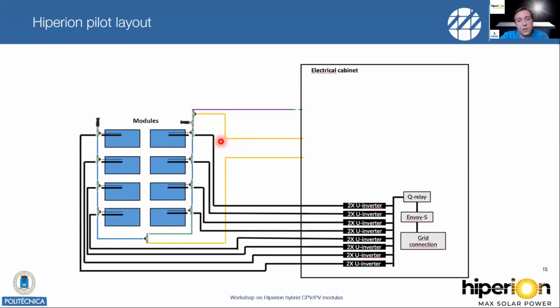This is a configuration based on microinverters. One microinverter per module in the translucent version, and 2 microinverters for the 2 outputs of the hybrid modules. All inverters are connected to the AC grid, are injecting the energy, and can be monitored using the gateway of the vendor of the inverters.